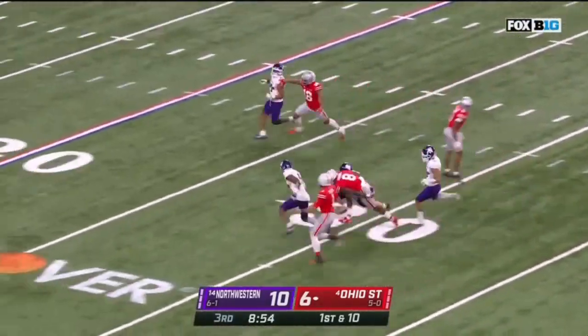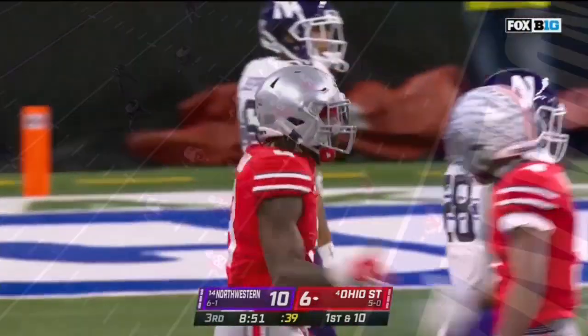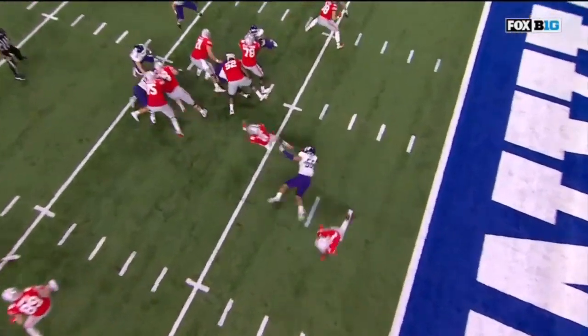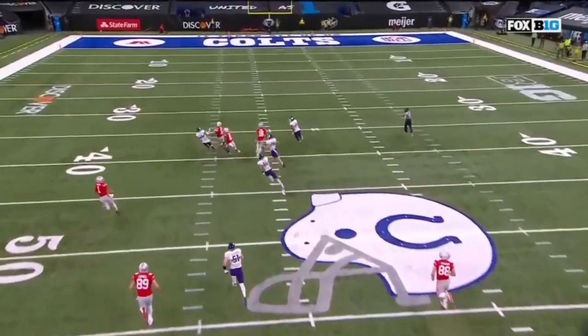Sermon breaks it outside, stiff arms, and goes down at the 25. Run the ball. Starting to show the type of back that he can be. Missed tackle right there in the hole, and then he was gone. Look at me, shot out of a cannon right down the middle of the field. Turns on the jets. How about number 1, by the way?